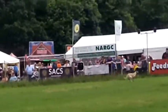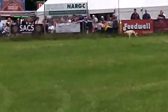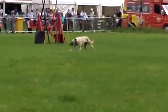Oh, you just missed it. And that's it, ladies and gentlemen. That is how the lamping thing works. That's it in a nutshell. There's not really much more I can show you. But it's very high speed, it's very dangerous.